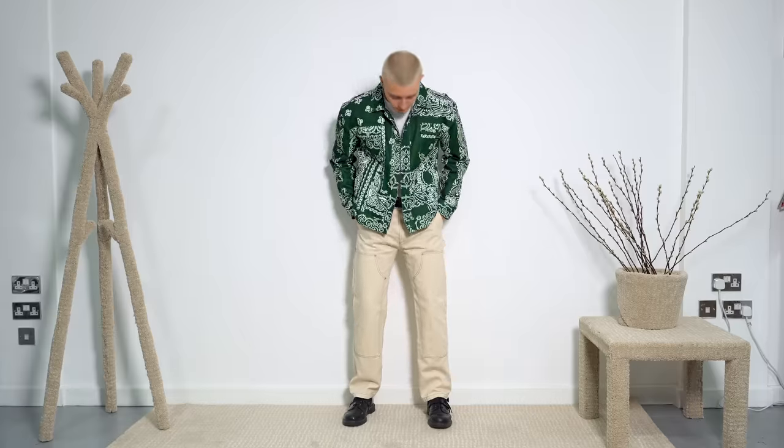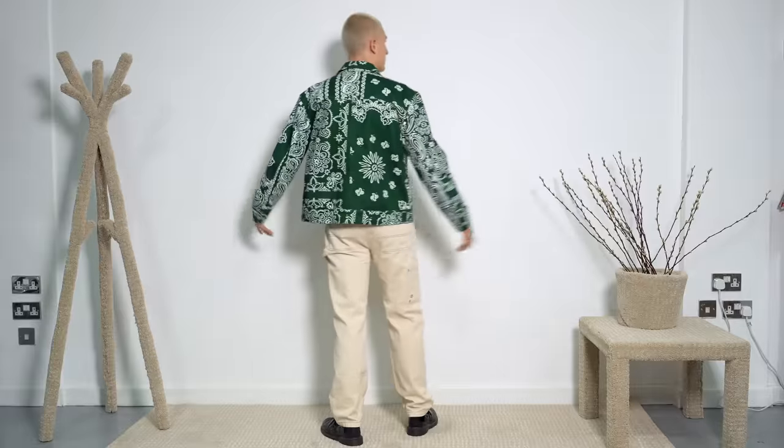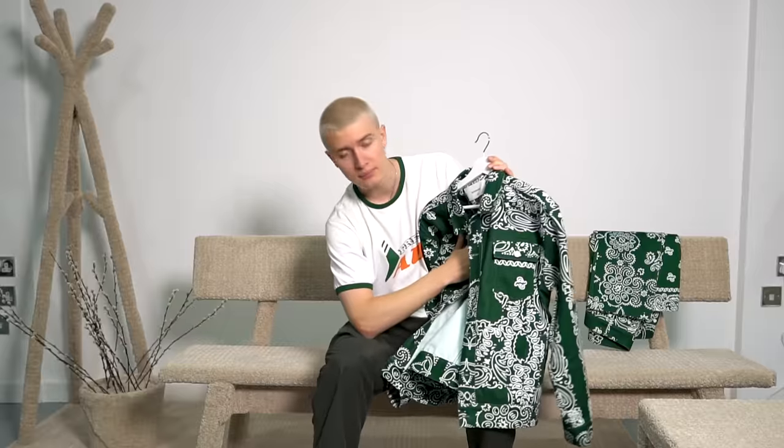We basically printed large rolls of fabric and then randomly placed the print on the jacket, if that makes sense. This does mean that every jacket and every pair of trousers will basically be completely unique. It'll look fairly similar to this. No jacket will be exactly the same, you know? Beautiful dark green color.